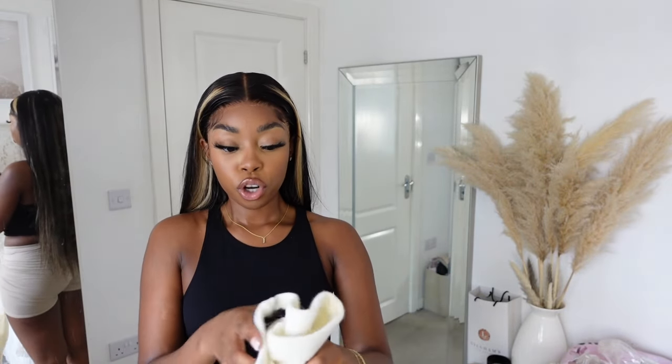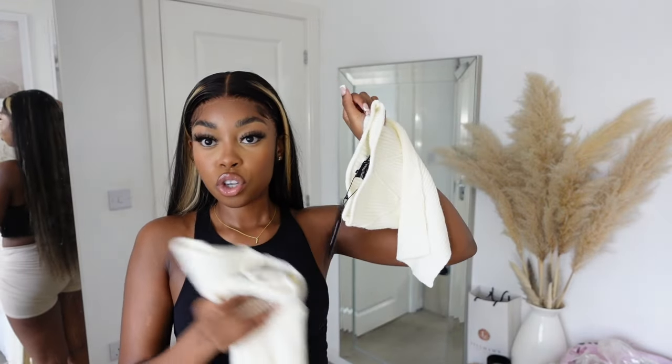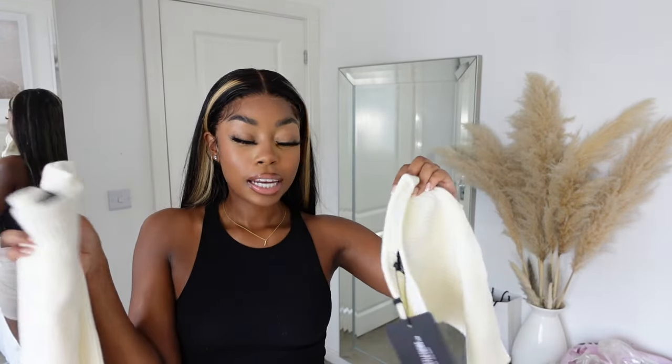I have a smaller bust, so I need something that's going to hold me in and hold me up. I don't want it to be too loose or baggy around this area. I got the top in extra small and the bottoms in a small. I'm going to go ahead and try them on and see how they look.